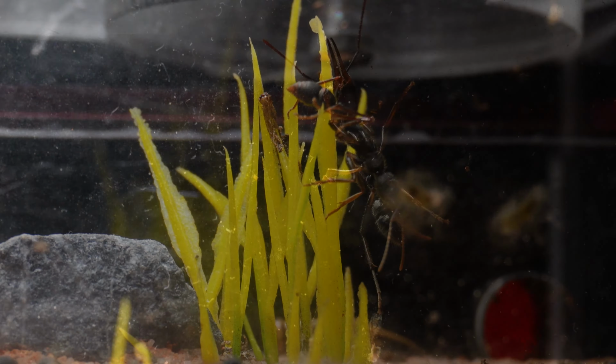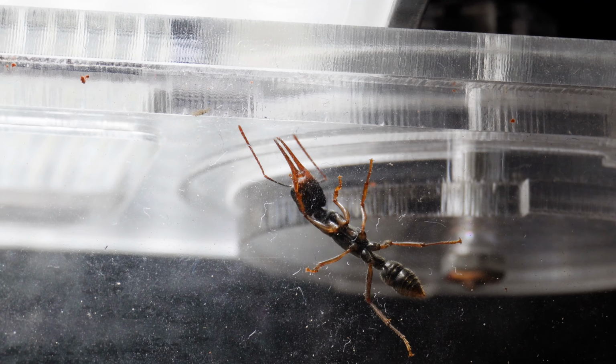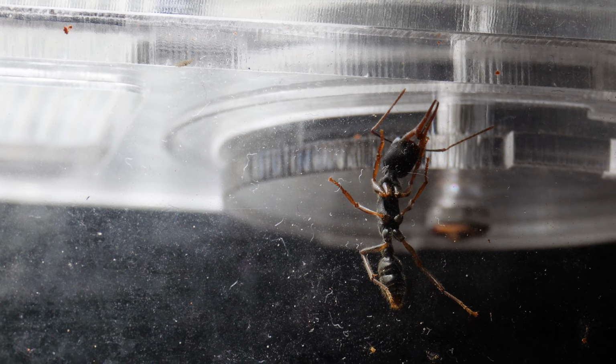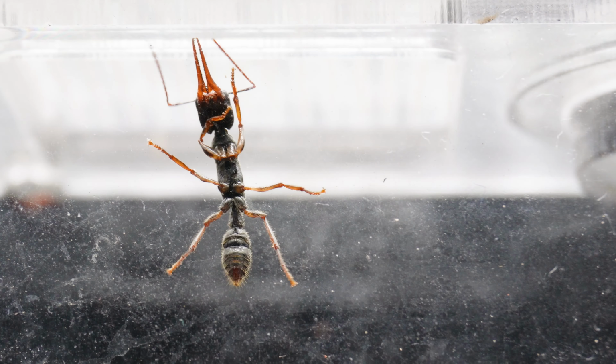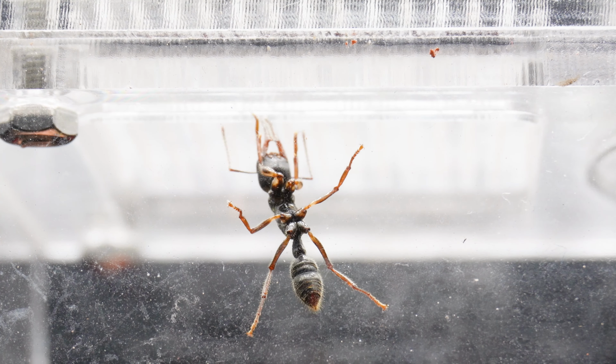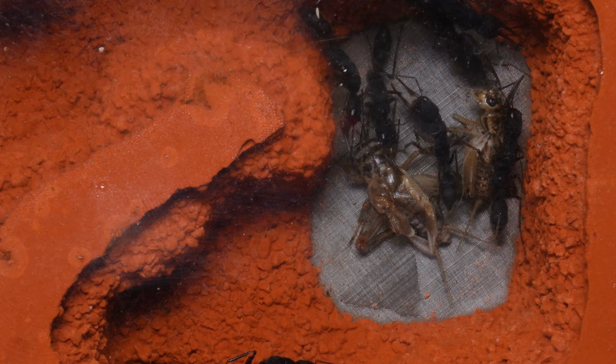And I do need to clean it up a little bit, and I do spot clean from time to time. I've had a couple of ants get out as well, so that's not good. But all in all, it's been some time now, and these seem to be thriving, and I can't wait to see how they do down the line.